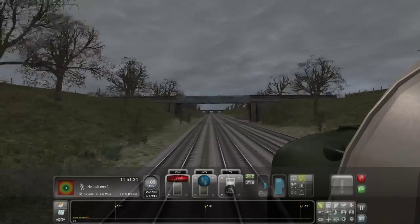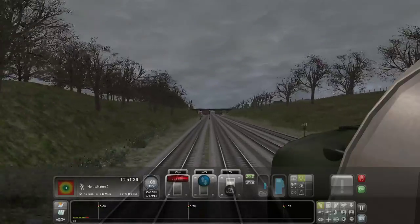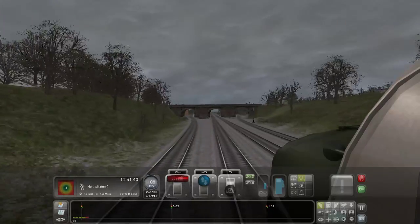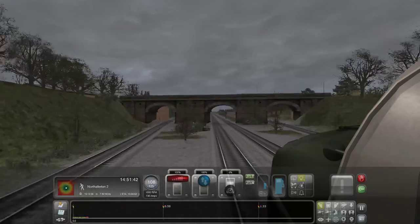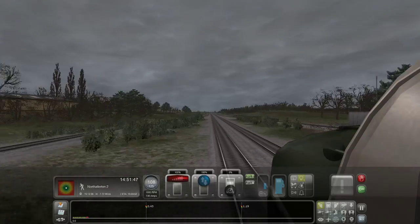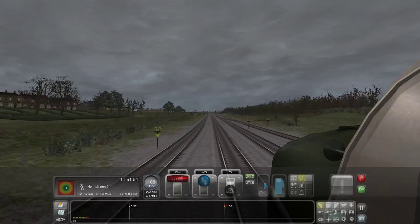Okay, so we're about to pass Thirsk. That's a real tongue twister. Under the bridge, take my head off. I've never filmed at Thirsk. I think it'd be a pretty good one to go and film out, I think.